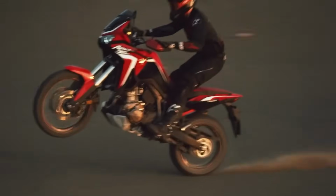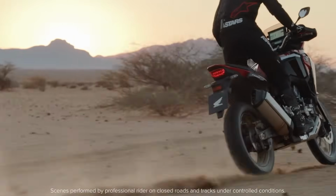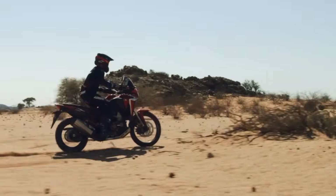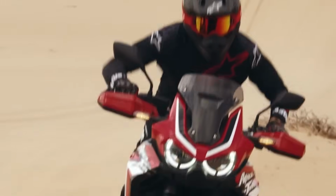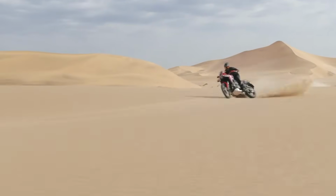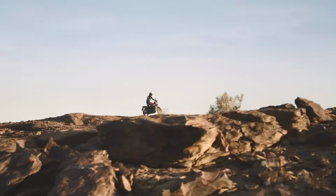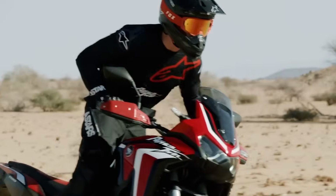The Africa Twin Adventure Sports DCT is proof that adventure bikes don't have to be intimidating or uncomfortable. Honda has created a machine that's approachable for new adventure riders, while still being capable enough for experienced off-road enthusiasts. It's a bike that makes you want to explore new roads, because you know it can handle whatever you find. At $16,999, the Africa Twin Adventure Sports DCT is proof that adventure bikes can be accessible to riders of all ages and abilities.